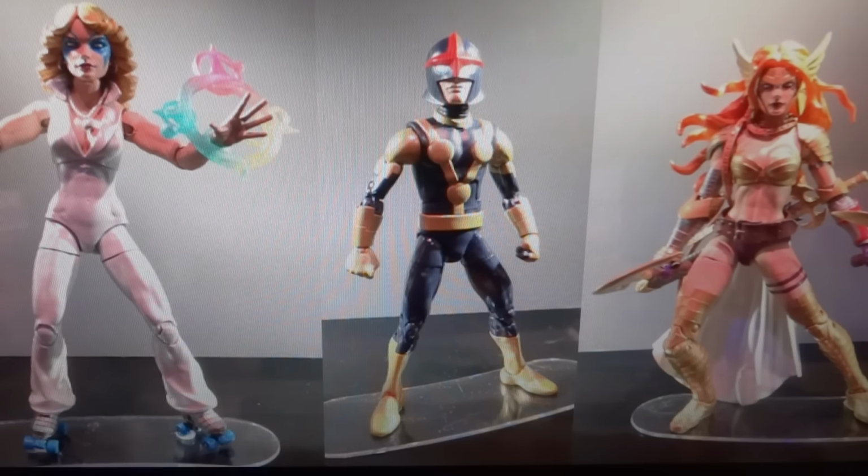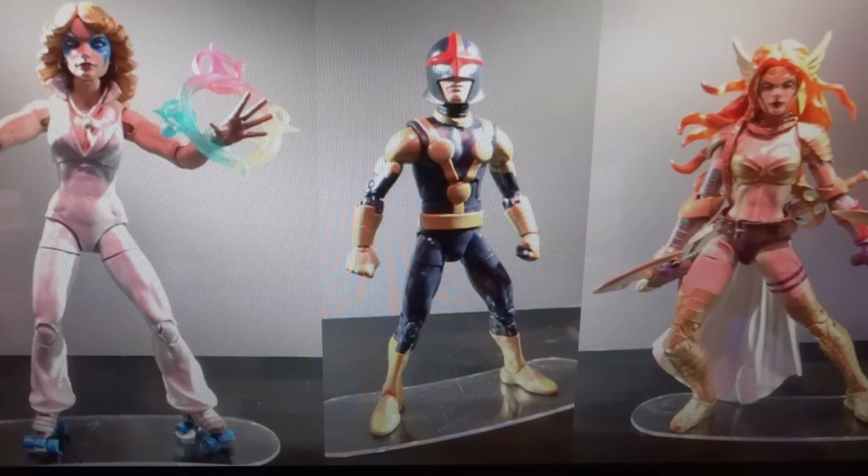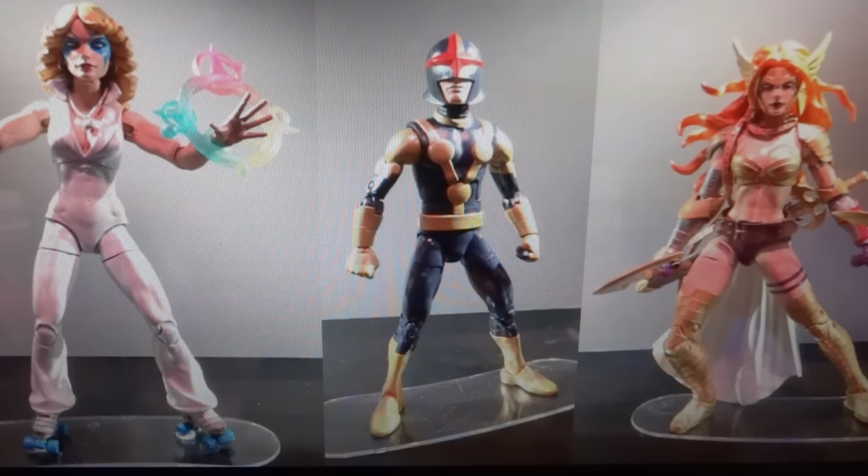And then her feet, she's on rollerblades. Super cool. I mean, that just looks awesome. And she comes with a microphone as well. She's holding it in her right hand there. And then the little power effect is just a repainted power effect, but it's repainted really nicely with several different colors. It definitely looks very cool and much more visually pleasing than the other magic effects that they've done with that sculpt before. So overall, I'm really liking that Dazzler figure. I actually think that that's a really unique one, and it's going to be a fun one to pose and everything like that.